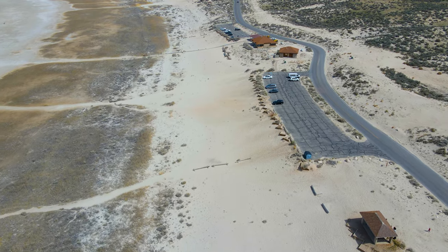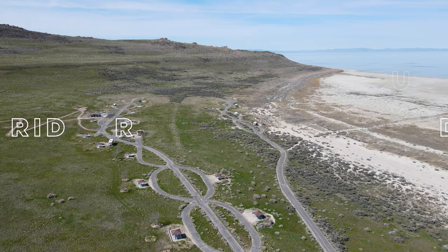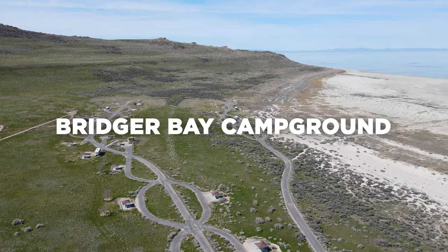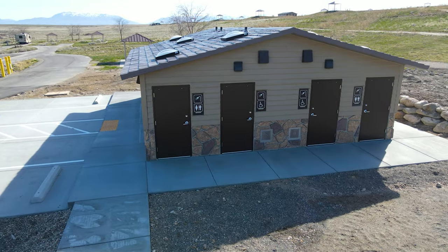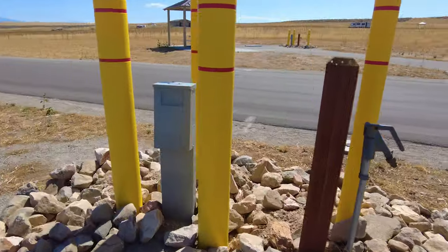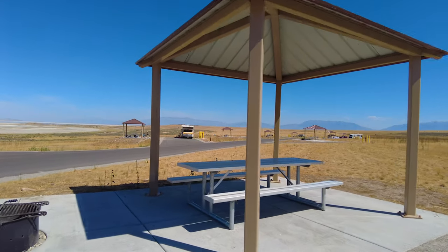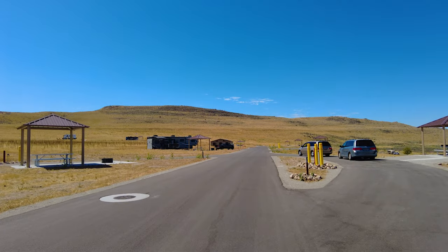In this park, we will give you an in-depth tour of 2 campgrounds. 63 sites are found here at Bridger Bay Campground. What can you expect? Flush bathrooms, showers, dump station, partial hookups, picnic table, a pavilion, a fire pit. A few sites are first come, first serve. Now, let's go take a look at each individual campsite.